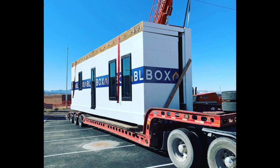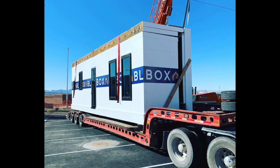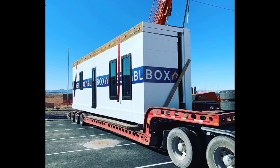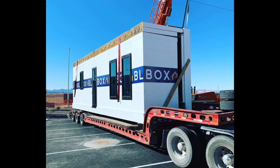So we wanted to engineer the biggest possible room module that we could, that would be able to fold up to become a highway legal load. Whenever you go to an oversized load, it gets very expensive, as I went into a little bit before. So the magic number is 8.5 feet wide. As long as you're less than 8.5 feet wide, the majority of those extra costs and fees go away. So our room modules fold up to 8.5 feet wide, but they unfold to 20 feet wide.